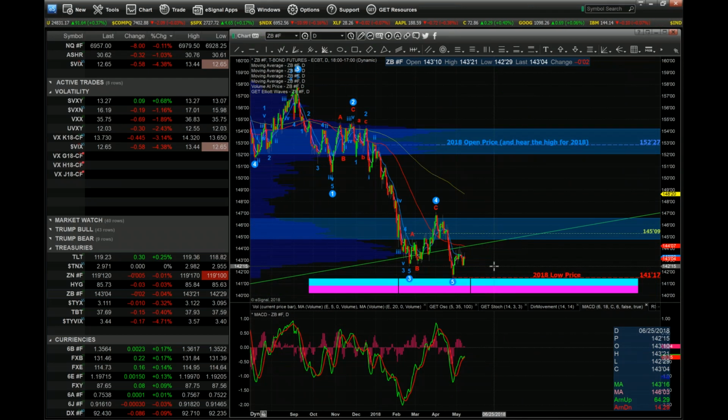As long as Europe and Japan continue with their stimulus ways, which they are, and they got dovish people running them, then there's going to be a bid in the bond prices because you got money coming in from Europe and Japan buying our bonds. And when they buy our bonds, that drives interest rates down and bonds higher. So it's providing a little bit of a floor for us in the bond market.